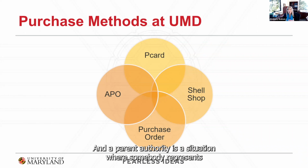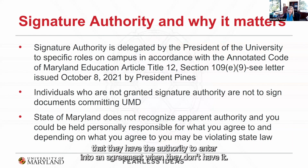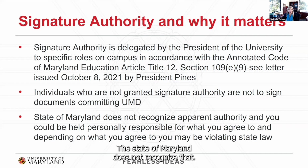And apparent authority is a situation where somebody represents that they have the authority to enter into an agreement when they don't have it. The state of Maryland does not recognize that. So you sign an agreement, you could be on your own. And that's something for people to really understand because it's not a small thing.